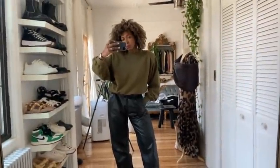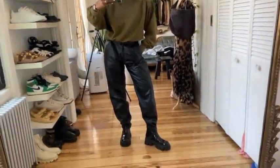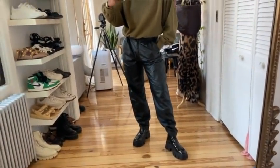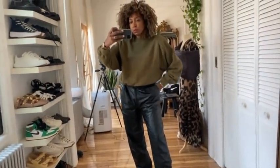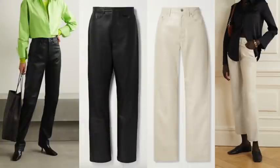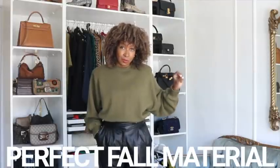This is a sweatshirt top from The Frankie Shop. I got this literally about 2 months or so ago. Perfect to wear with darks during the fall. These are faux leather pants that I picked up from a thrift or a vintage shop, but I'll show you a couple of options for faux leather pants. These are things that I think are forevers in your wardrobe. It's the perfect fall material. It's such a great material just to wear outside of denim, right?